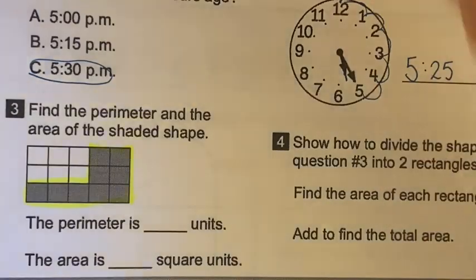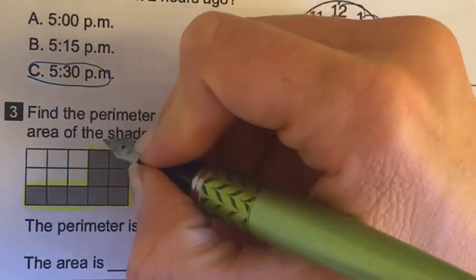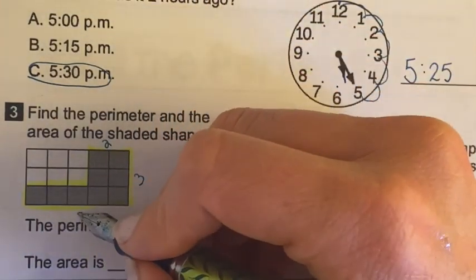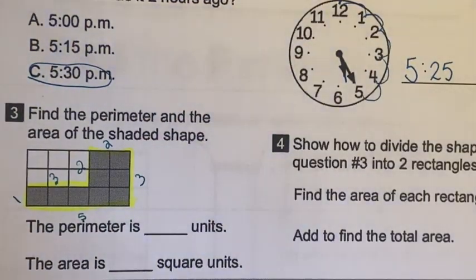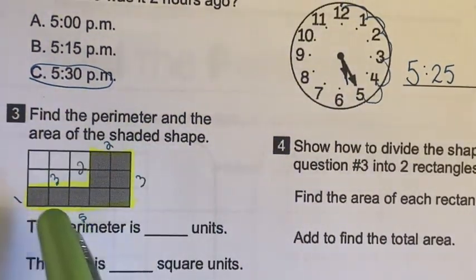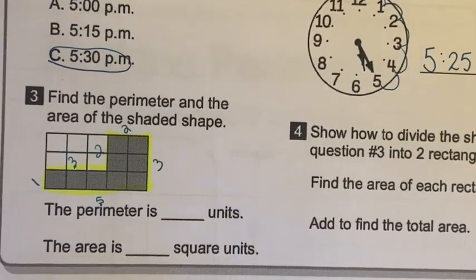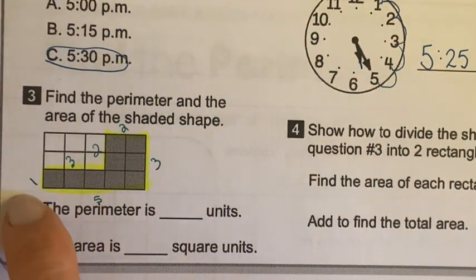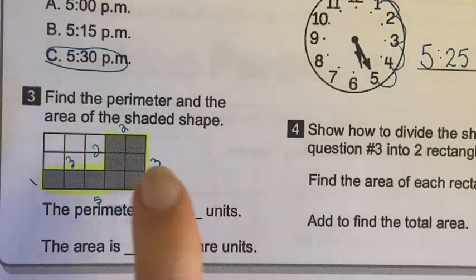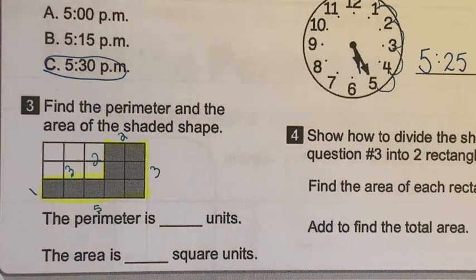So what we are going to do is count. You can do it this way where you do 3, 2, 5, 1, 3, 2 and count them all, add them all up. Or you could count 1, 2, 3, 4, whichever works for you. I'm going to have you figure that out. So you're going to count all the way around the outside. There are your measurements. You could add all of them up, or you could count each square one by one. Remember, don't forget that little 1 spot. The area is how many square units. So count how many squares are in this shape. And you would write the number there.